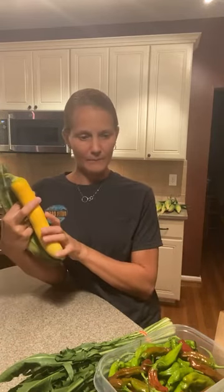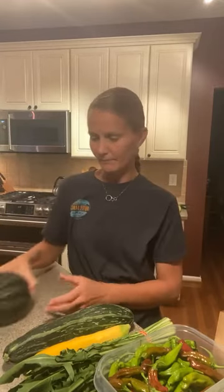There's a lot of vegetables that would work really well for a shish kebab, a skewer. So we've got the peppers, the onions, these. So you could do skewers on the grill as well. I like to grill a lot to keep the heat out of the kitchen in the summertime.